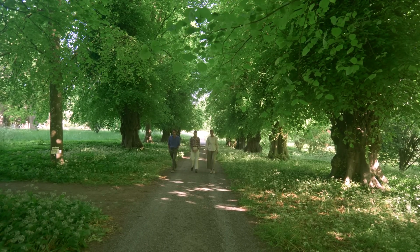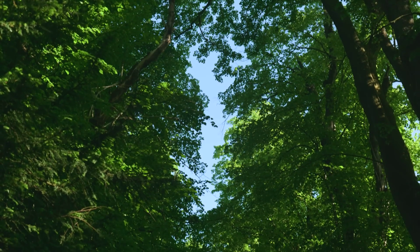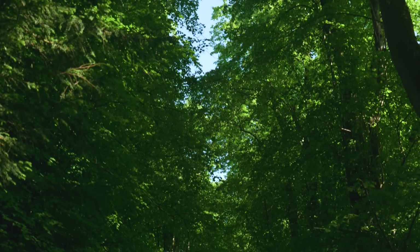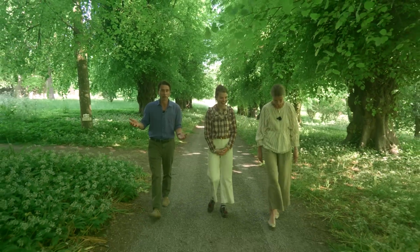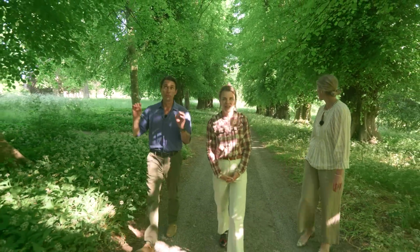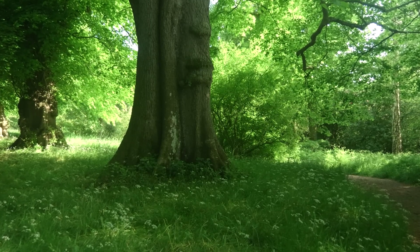And the forethought in the planting here. I mean, you can imagine you're going to plant this avenue, you're never going to see it. When you plant it, it's going to get to maybe 10 meters in 50, 60 years. And here it is now, 400 years later, and it's probably now at its very, very best. So thank you to those that came before us.